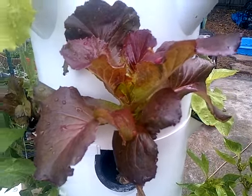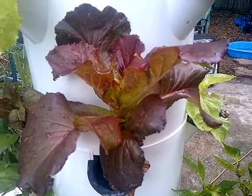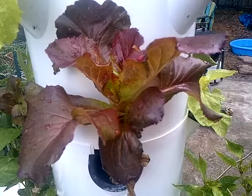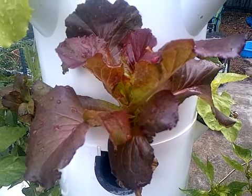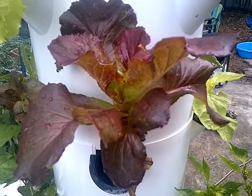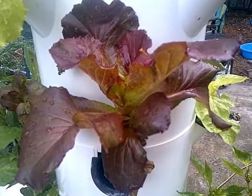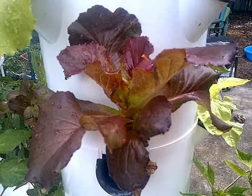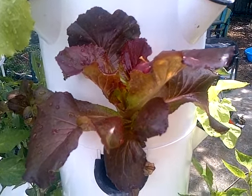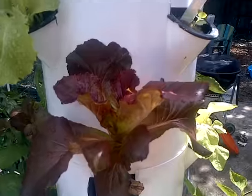If you saw pictures of my towers and videos in the winter, you know that there's a big difference in this lettuce plant versus what I'm growing in the winter. We're still getting lettuce. It still tastes really good. It's not bitter. And so I'm real happy to grow it in the summer, but you just have to realize that you're not going to get as much in the summer.